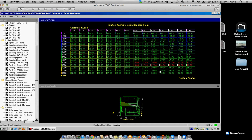You have to adjust both leading and trailing together. So when you advance timing on the leading, you have to advance the timing at the same time by the same amount. Okay, so that covers timing.